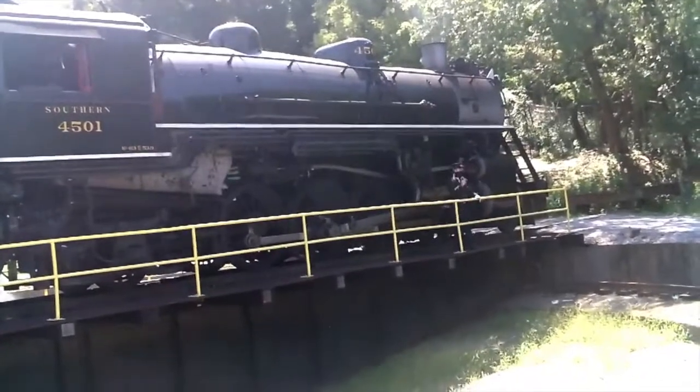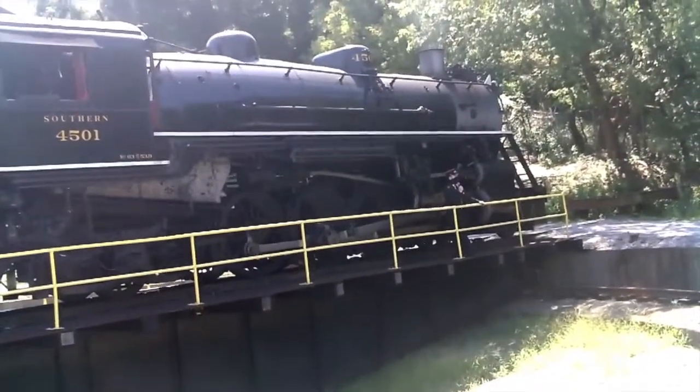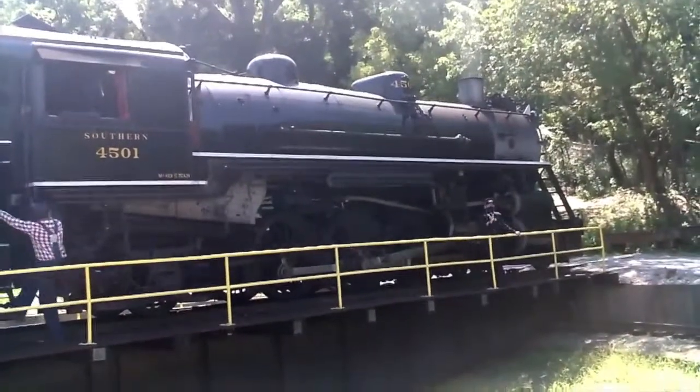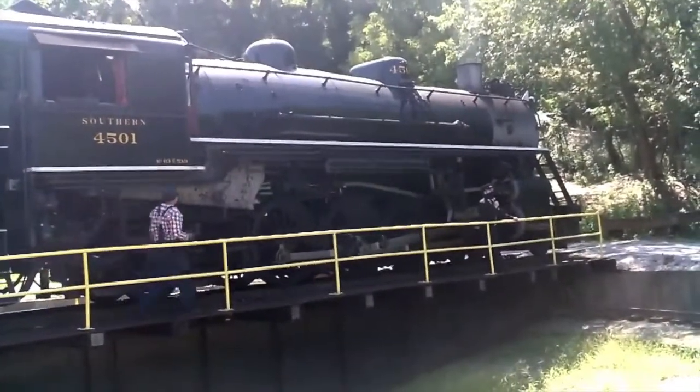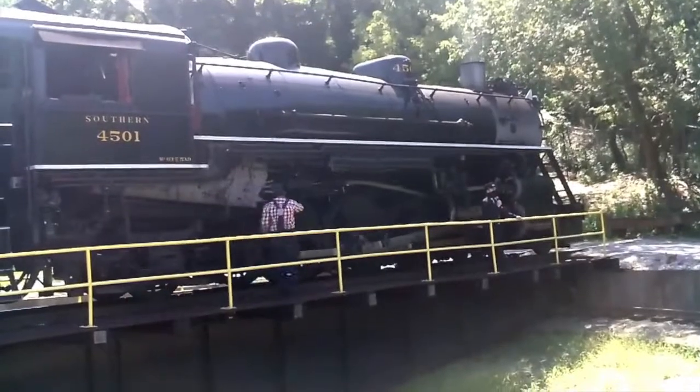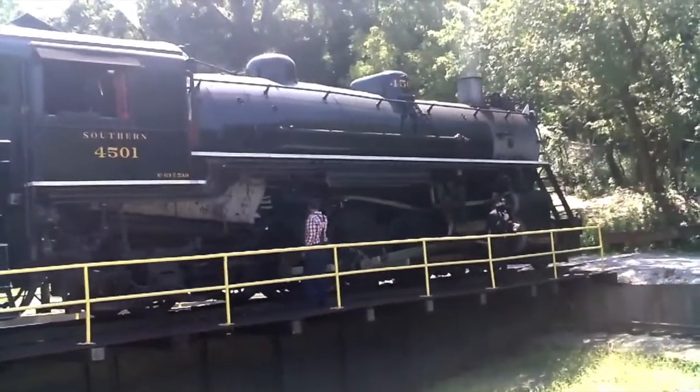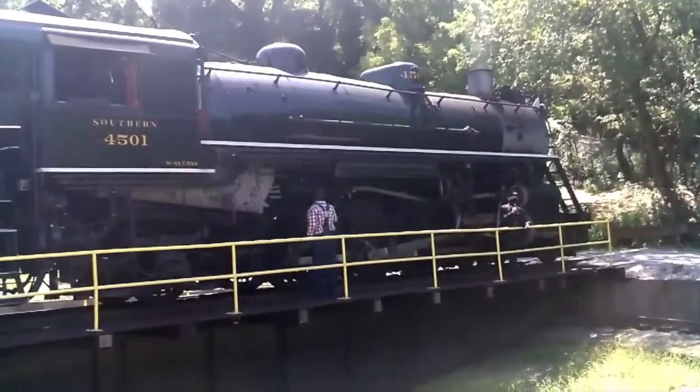Now, this locomotive is commonly credited with being the steam locomotive that started the steam preservation movement. Had this locomotive not been saved, there would not have been the drive at that point to start saving other locomotives and really started that movement. So had this one not been saved, many of the others that we still have around with us today would not exist.